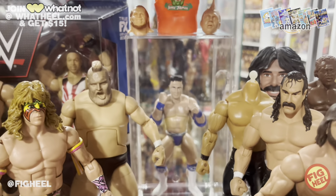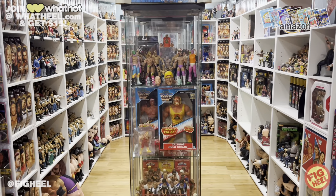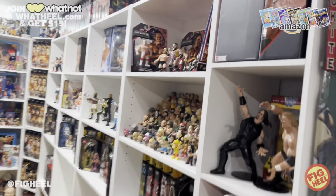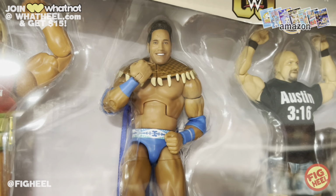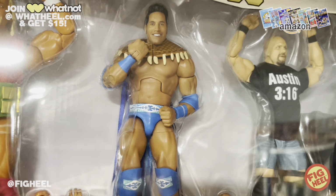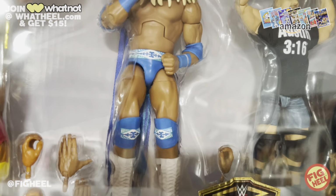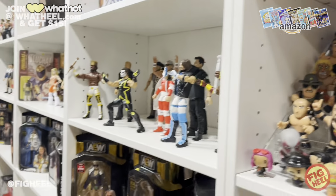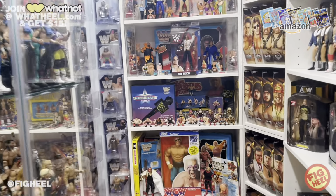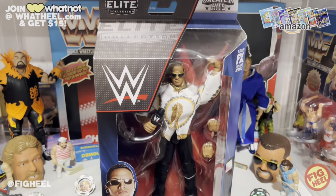So there we have it. My top 5 favorite Rock figures. Let's go through it again. Number 5 is over here, the 60th anniversary box set Rocky Maivia with the entrance gear, all that tribal on his elbow pads, knee pads, and trunks, the cut open calf boots, great head scan. Next up, we have the Greatest Hits Rock in the Versace shirt.